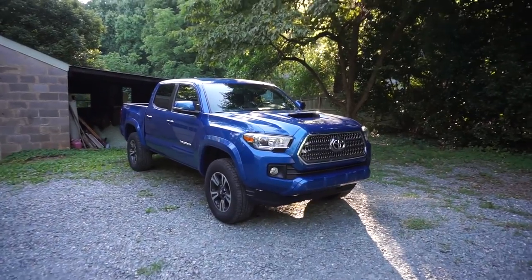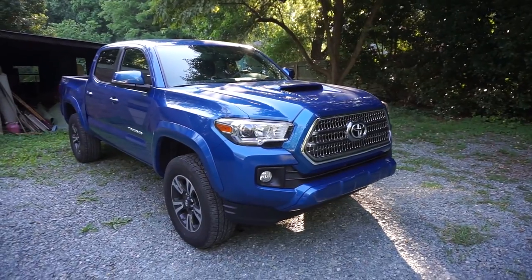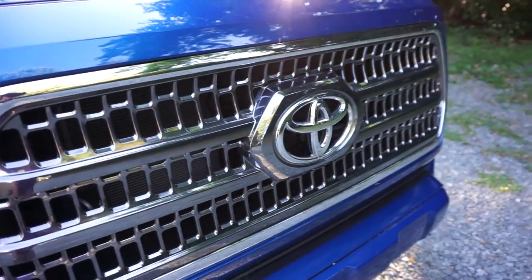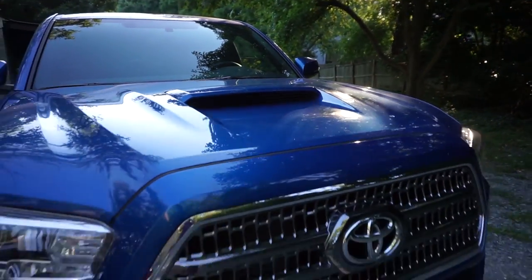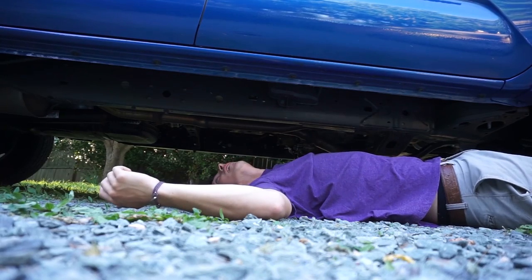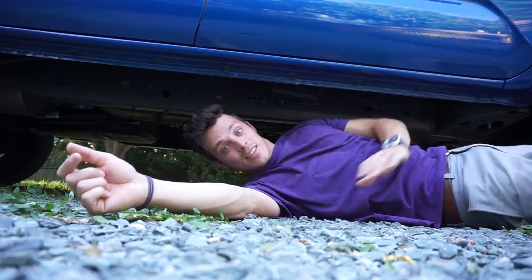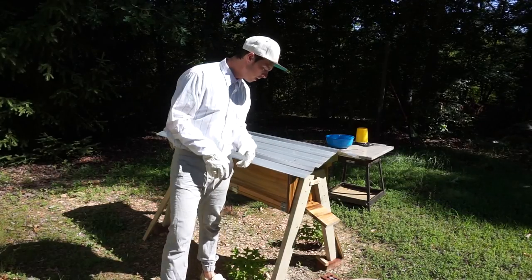Look at how sick this new Tacoma looks. What? Man. I guess it's plastic, but I mean, it looks awesome. This intake here makes the hood look really beefy. There's tons of clearance under here. That's awesome.